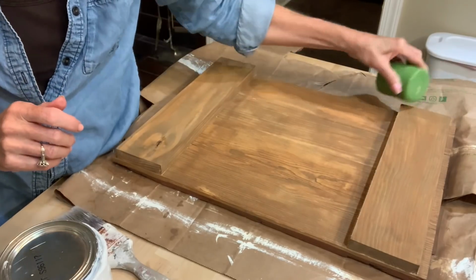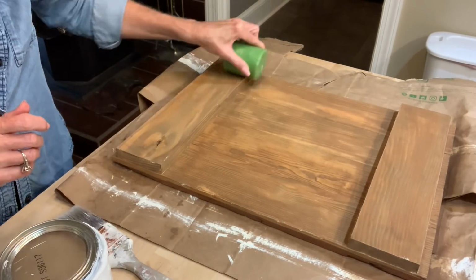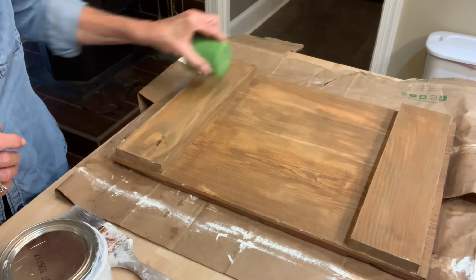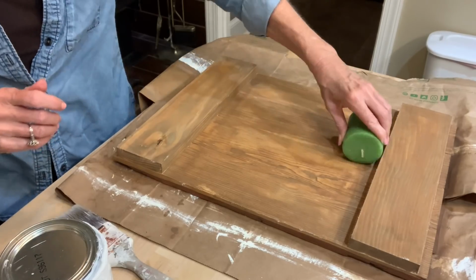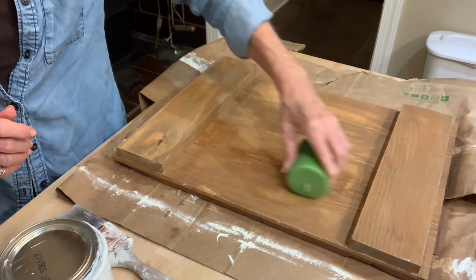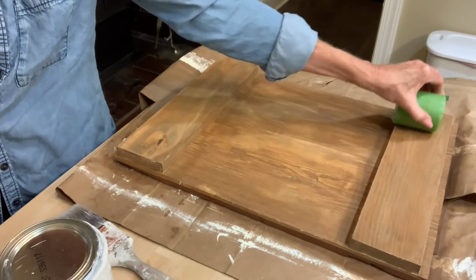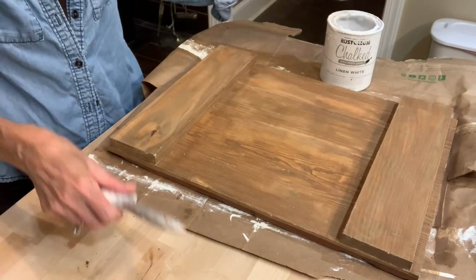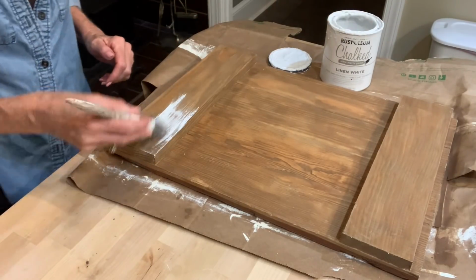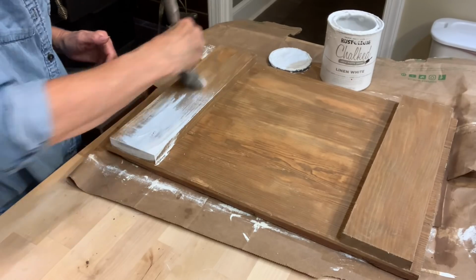And now I'm taking the candle, and you saw this in my previous video when I did the garden trellis. You just rub that candle wax all over the areas that you want to distress once you apply your paint. And I pretty much just went over the whole board, especially around the edges and the cracks. And it makes it so much easier when you go to lift that paint off with your sandpaper or a little scraper. So now I'm just painting it with the white linen.